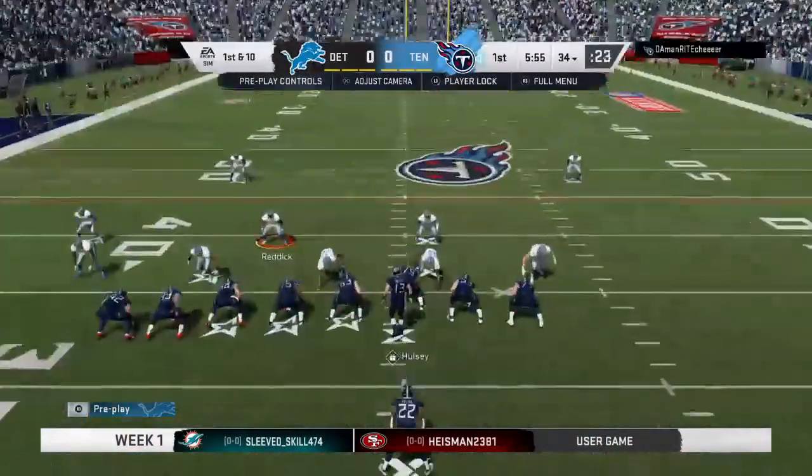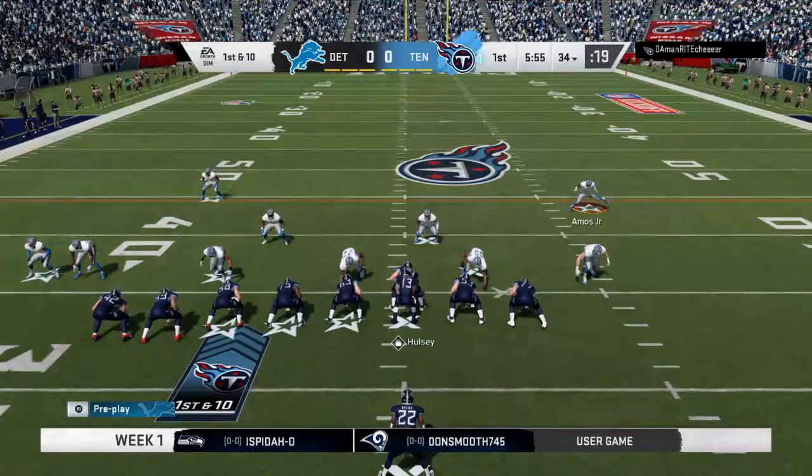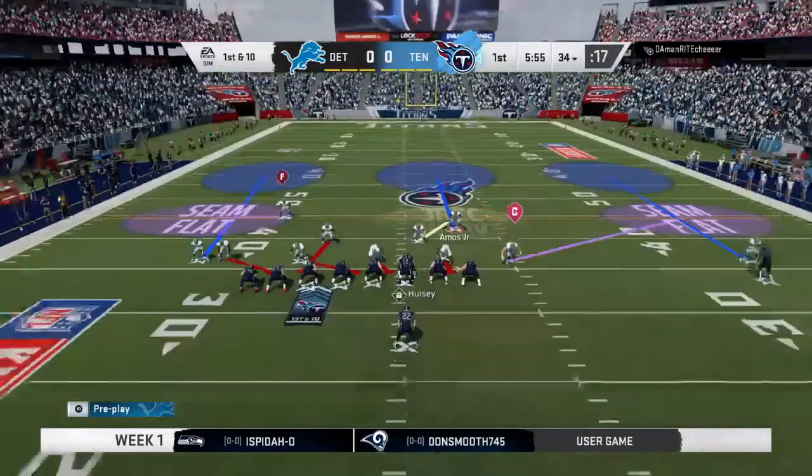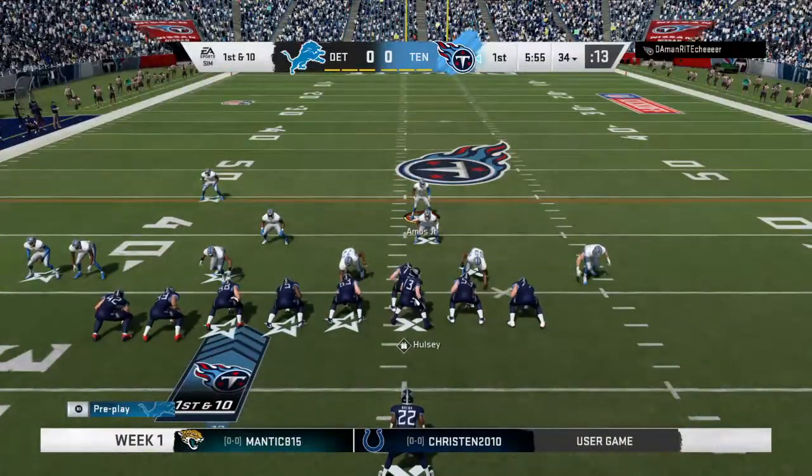From the 34 now, here's 1st and 10. Bring it. Bring it. Save. Shoot. Switch. Squeeze.